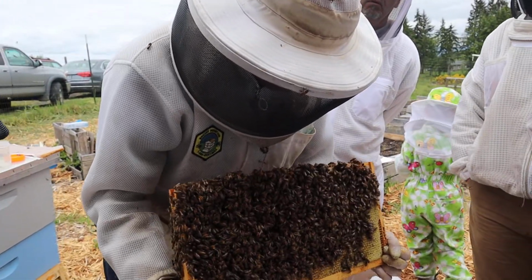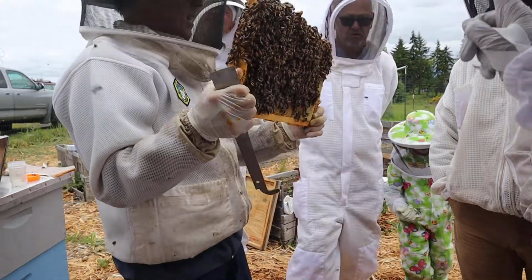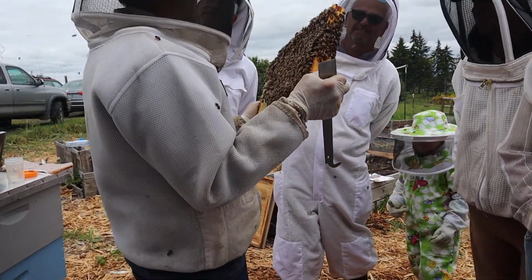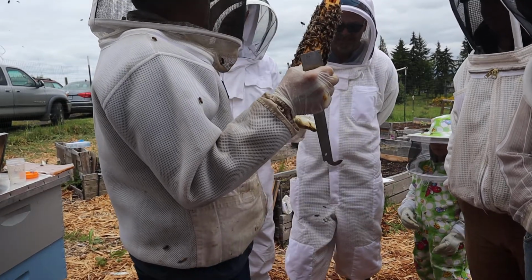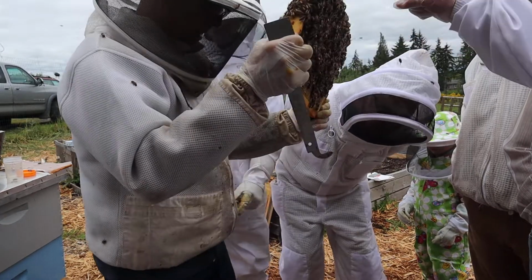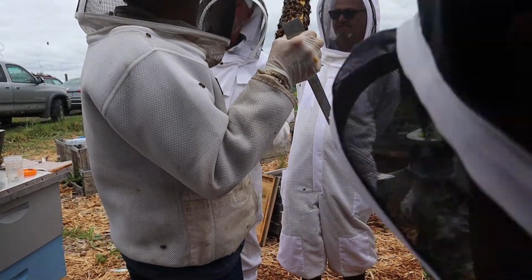Okay, so should I checkerboard this, Steve? It should have been marked with your hive tool pin. When you checkerboarded it, did you put an empty super on top? Yes. Where is this queen cell, right there? When did you do it? At the beginning of the year. We had the top right, but you gotta go beyond that.